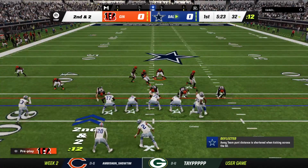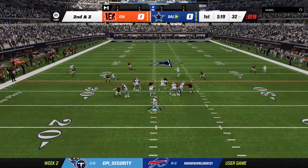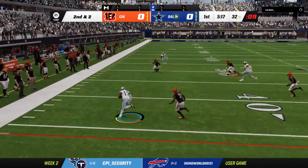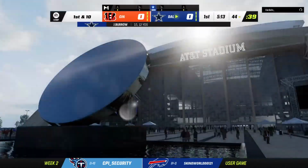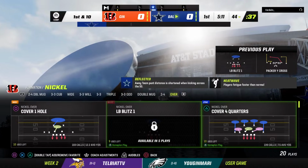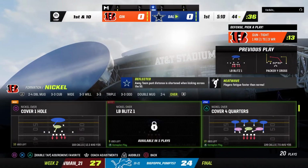And they'll send the tight end in motion here. On 2nd and 2, Burrow got his man there, complete to Gallup. And they'll get it up just short of the 45 at the 44. It's a gain of 12, and the Cowboys pick up the first.